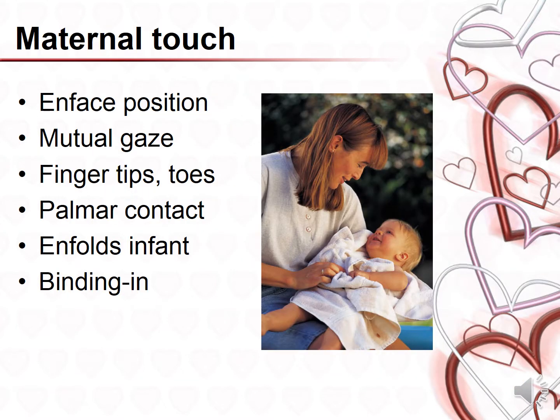Maternal touch is very important whenever mom is looking at the baby. It's the en face position and mutual gaze, and then touching the fingertips and toes, the palm sides of the hands, and she just enfolds the infant in her arms, holding that baby close in. These are very important aspects of maternal touch.